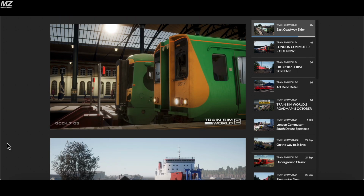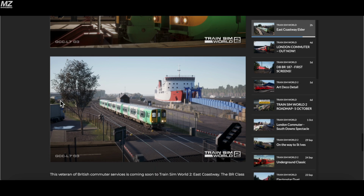And here we have another picture. We see the destination board is reading Lewes. But here we have another picture of it stabled, I believe, or just lined up with a 377 here at Brighton. Real cool. And this is the New Haven Harbor picture. I remember that ferry. That ferry, I believe, was featured in a scenario where you take people from Lewes to New Haven Harbor to get on the ferry. I think that ferry takes you to France, actually. I'm not completely sure, though.